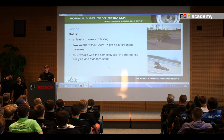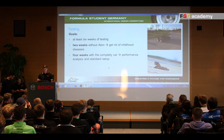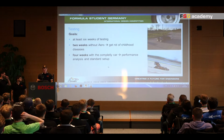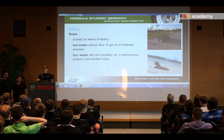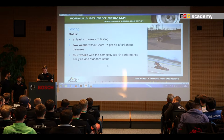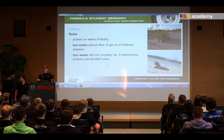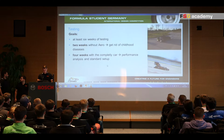So back to our goals, which were this year at least 6 weeks of testing before the race camp. 2 weeks of that, we wanted to test without aerodynamic devices for 2 simple reasons. The first reason: we wanted to get rid of the childhood diseases, as we say. As far as I know, every team has these diseases or problems, and they are not very difficult to solve, but they just cost you valuable testing time. The second reason: we are more focused on getting all things like sensors, wiring, and more properly running before we can focus on the performance of the car.